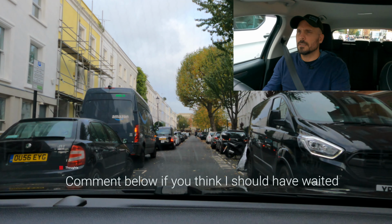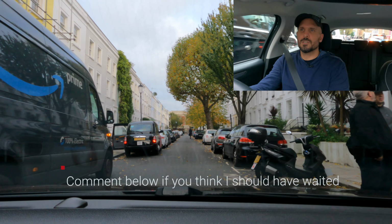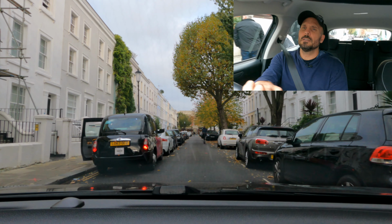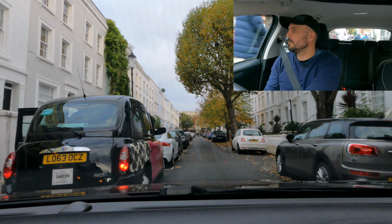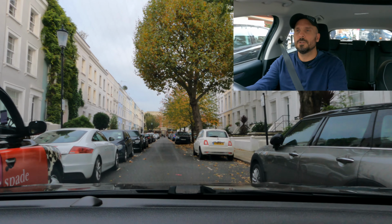Take off my parking sensors. Now up ahead of me I've got a scooter coming towards me. I'm going to be nice to the scooter. Why not? Let the scooter guy come through. Treat him like he's another vehicle that deserves respect.